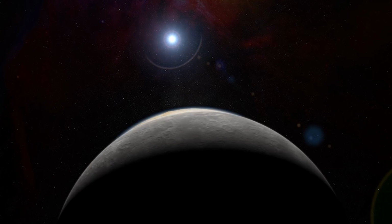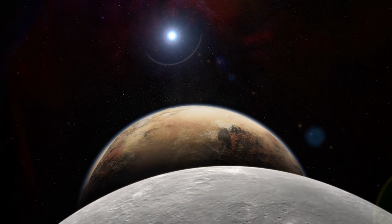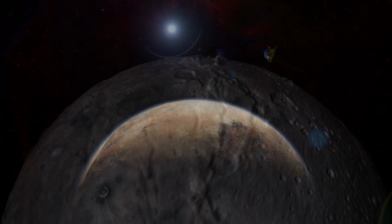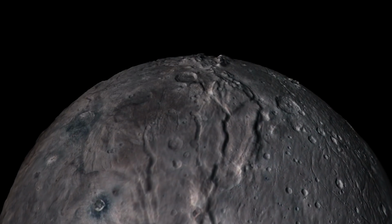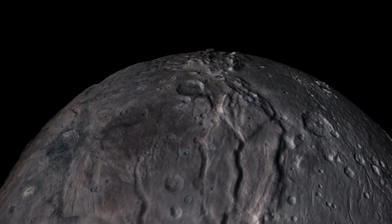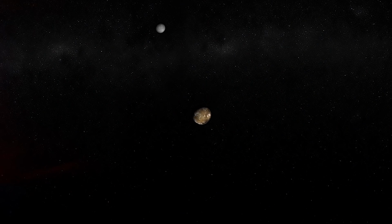The probe continued on over Charon, Pluto's largest moon. Its icy surface has deep canyons, and some evidence suggests that it has ice volcanoes. Charon is about half the size of Pluto, and the two orbit each other. From Pluto, Charon would appear motionless in the sky.